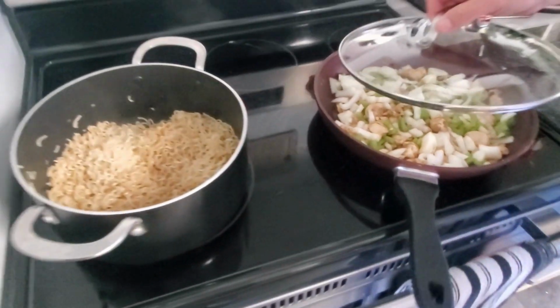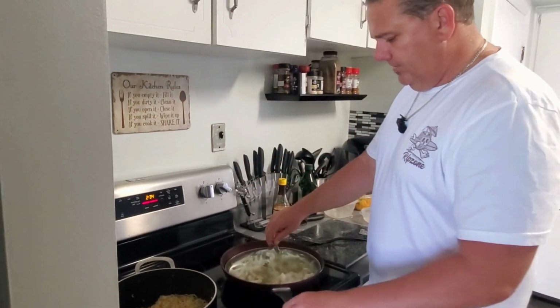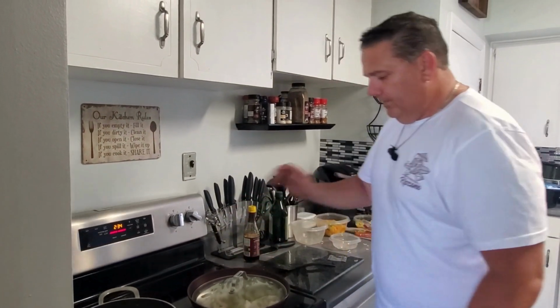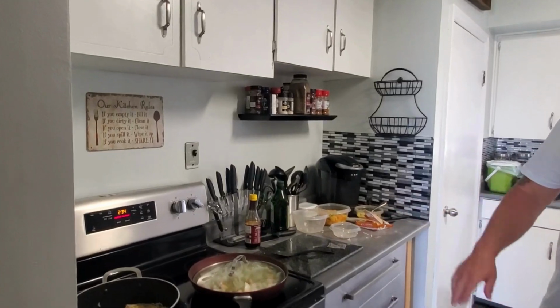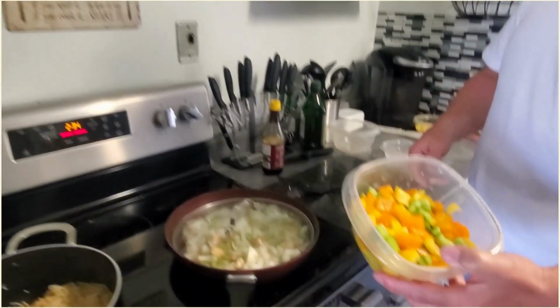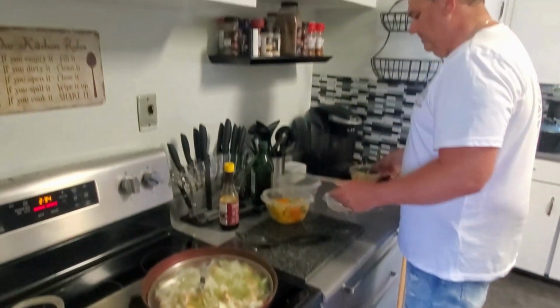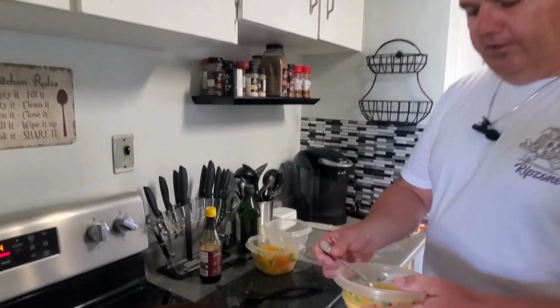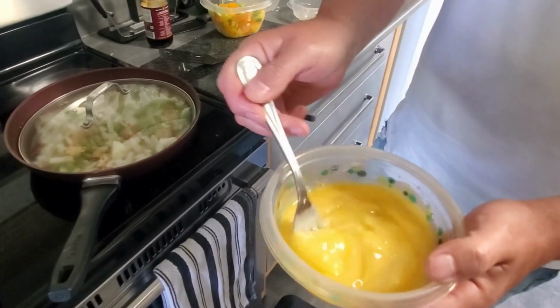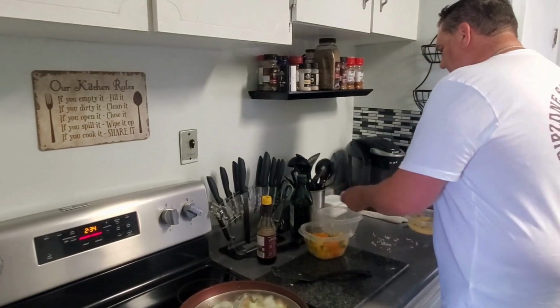To help cook the food, I just kind of cover that up. Keeps it from splashing all over your stove, on your clothes. A little quieter, softens the veggies a lot faster. So next, we have some pepper medley. We got yellow, orange, and green peppers. Also, something you're probably not expecting, I got 3 eggs, just cracked, whipped together. You'll see why in a bit.